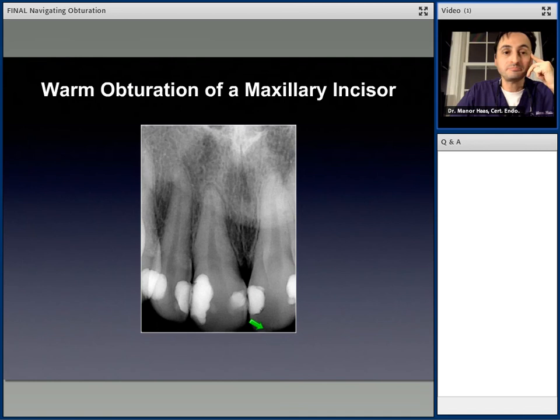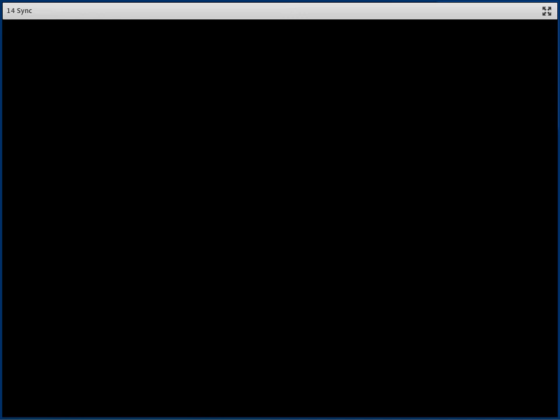Okay. And here's a maxillary central incisor, which needed root canal treatment. And you look at this anatomy, and this is something that I'm sure all of us should be able to do. And what I'd like to do is sort of lead you to this video. So from that one central incisor, let me show you what it takes to obturate that canal, and you be the judge of how easy or difficult it is.